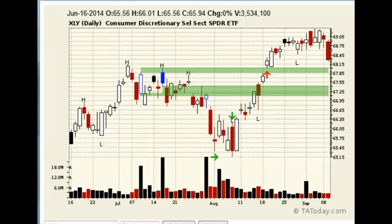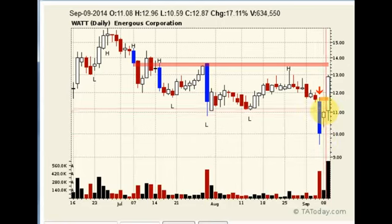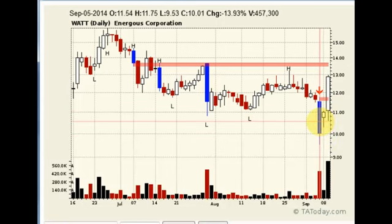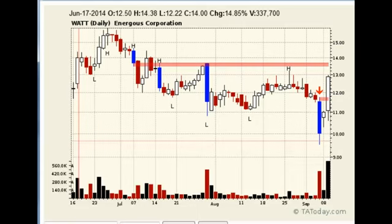considered by some analysts as being the primary beneficiary of the wireless energy charging, and particularly if Apple's going to use it in their products. I didn't see what the effect was on Apple. But the question today was, you know, it was doing an ABCD pattern to the downside, and the question was, what did it look like? Let me pop into the weekly first.